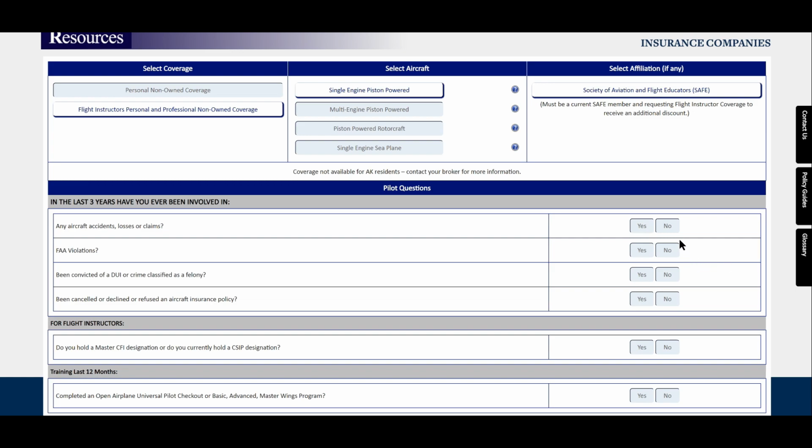From there are some straightforward questions. Have you had any aviation accidents, losses, or claims? Any FAA violations, convictions, or been refused an aircraft insurance policy in the past? Go ahead and click No on all of those if that applies. Any questions or any claims, give us a call at 301-682-6200 and we'll guide you through the process a different way.